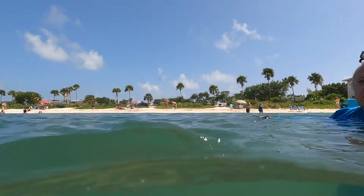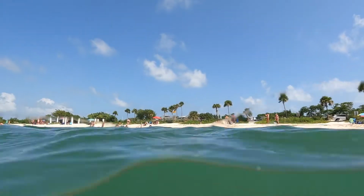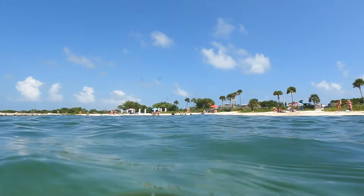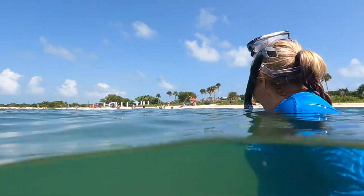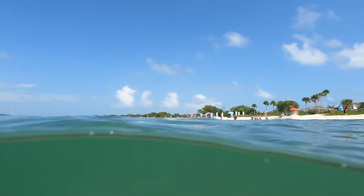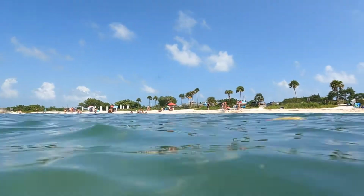Very crowded as compared to how we've seen it before. Yeah. But there's two or three beaches at Bahia Honda, which is how you're really supposed to pronounce this. Yeah, well, they can say whatever they want. Anyway, this is it. We just enjoy this kind of stuff.